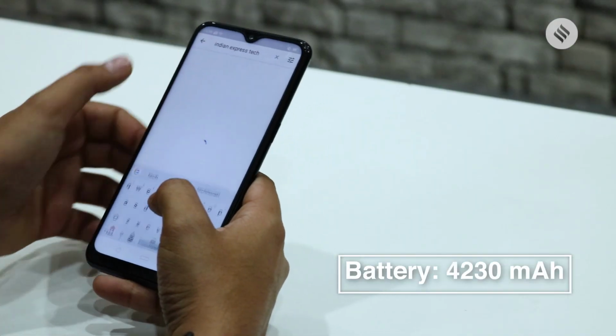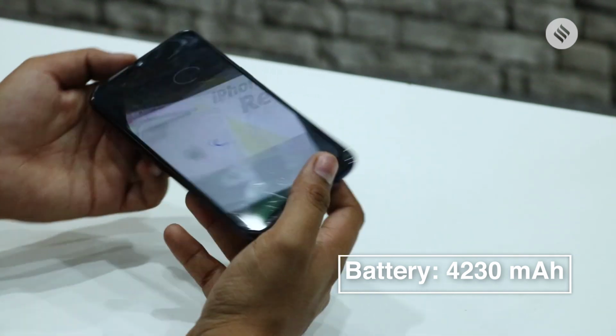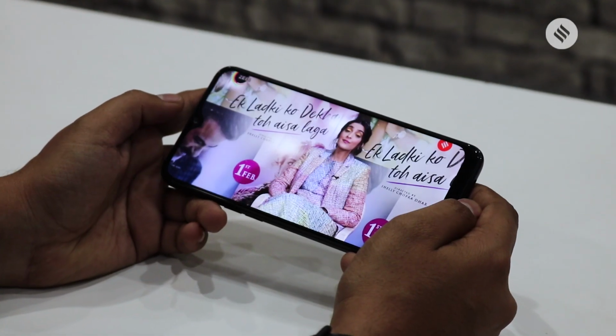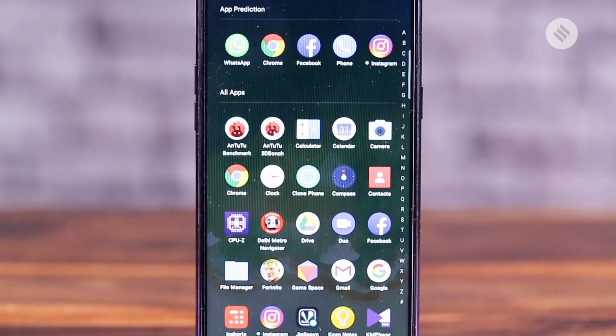In terms of battery performance, Realme 3 clearly shines. The 4260 mAh battery lasted close to 2 days with my daily usage including watching videos, browsing social media, making calls, using WhatsApp web, etc. Realme 3 does not support fast charging and takes more than 2 hours to get to the full battery mark.